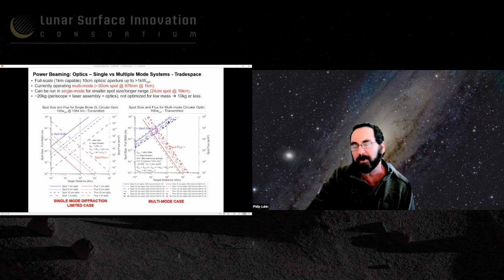This is 1 kilometer. So the various lines here, the blue is the spot size. Ignore the flux for the moment, which is red. The various lines here are for different optical sizes from 5 centimeter optics, about 2 inches, up to 40 centimeter optic. We're concentrating on a 10 centimeter optic, which gives us about a 30 centimeter spot at 1 kilometer. Running multi-mode, we go single mode, we get a 24 centimeter spot at 10 kilometers. Mass is quite low, as I'll show you in a bit.